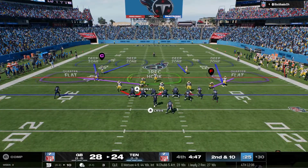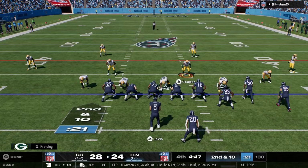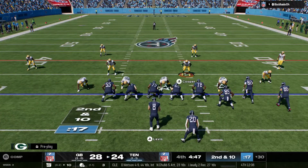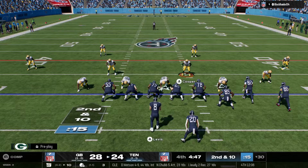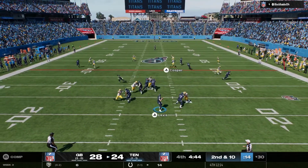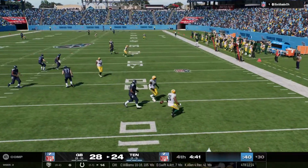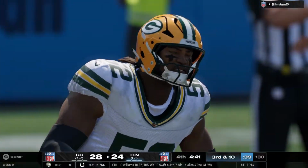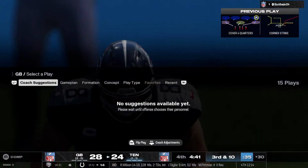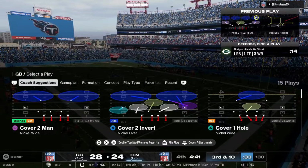We'll try again. It's 2nd and 10. Here's Levis. And that's going to wind up incomplete. Pressure certainly impacted the quarterback there. Couldn't get his arm all the way through. And it's going to bring up a 3rd down.